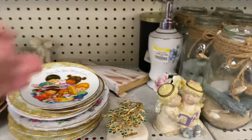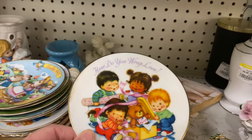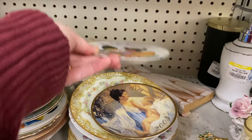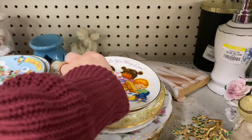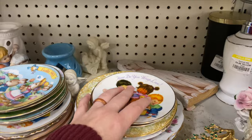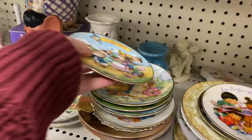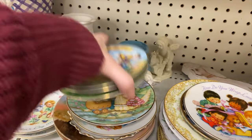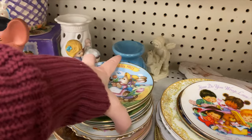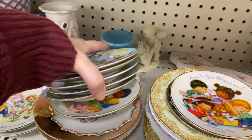So, pass. Yeah, let's see what these plates are. Here's one of the Mother's Day ones. Some fancy plates. Nothing much there. Then, yeah, here's the Easter ones. That's super specific. Easter 93, Easter 94. Must have been a tradition for them to get one each year.